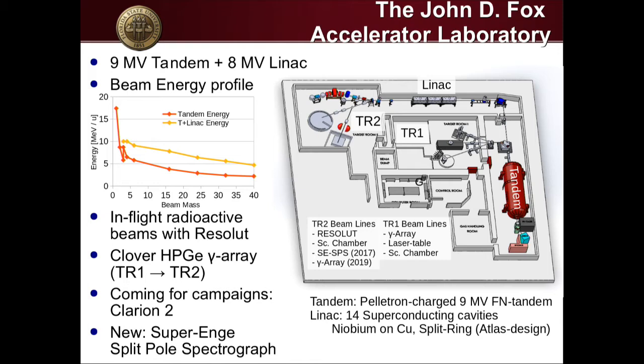I have to update that to include the actual spectrograph here. That is a new facility that can be fed both with tandem beams, of course. We can always inject the tandem through the LINAC even when it's off, and LINAC beams, which allows us a new program around the Enge.